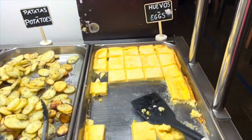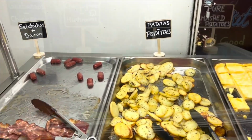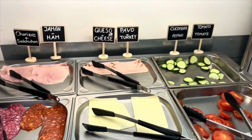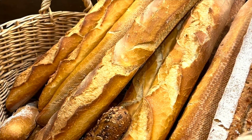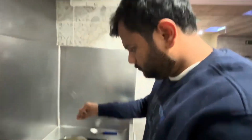So this is the buffet breakfast that you can see, and you can get this for 8 to 10 euros per person per day. But if not, you can also cook your own breakfast in the kitchen that they have, and you can buy things from the departmental stores which you'll see here. The Wi-Fi was not available in the extreme corners and the top floors of the hostel.